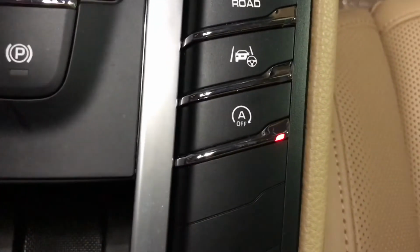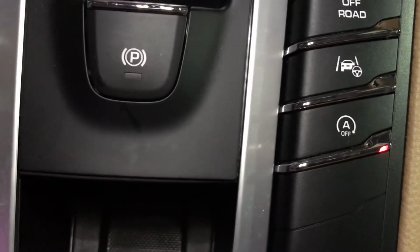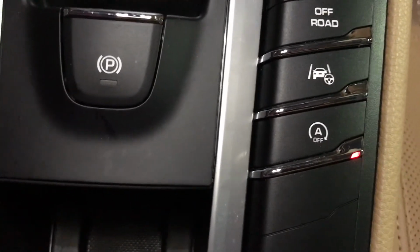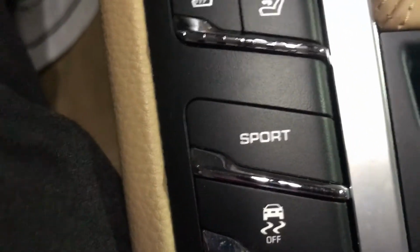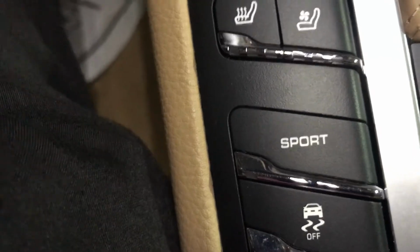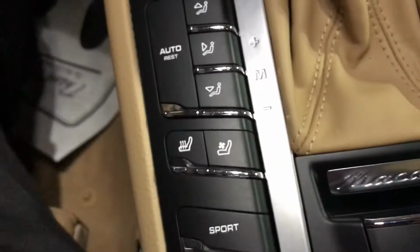This is your automatic start and stop function. It'll shut down the engine to conserve fuel. When you put it in sport mode, it'll automatically deactivate, but as long as this light's on, that means the feature is not active. Okay, you have the sport mode. The sport mode is going to change the driving dynamics of the car. It's going to improve the throttle response as well as change the shift patterns.